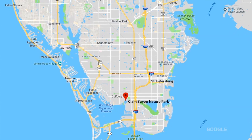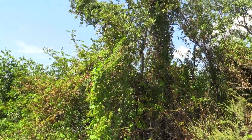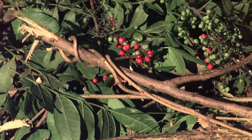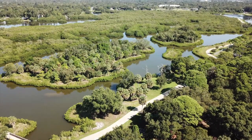Clam Bayou is a good example of that. We've had a whole number of volunteer plantings right here. This actually had been completely overgrown by mainly non-native vegetation. Things like Australian pine trees, lead tree, Brazilian pepper. If you look behind me now, you'll see these islands, and we have planted them.